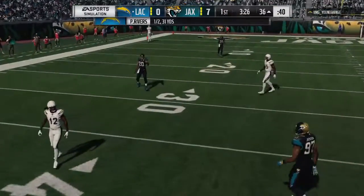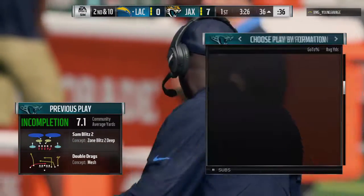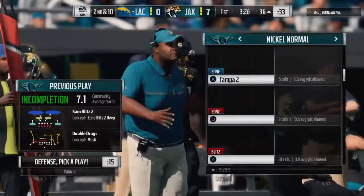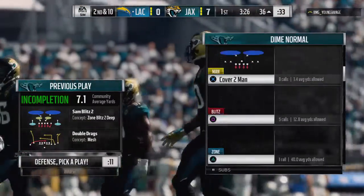And that's incomplete. That one didn't quite make it to the target, but that's not always a function of the strength of the arm of the quarterback, is it? Sometimes there's just too much pressure there. In any case, the ball doesn't arrive.